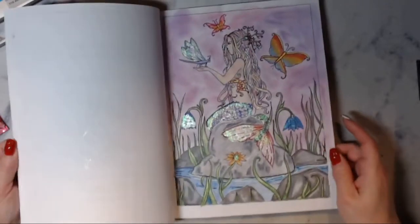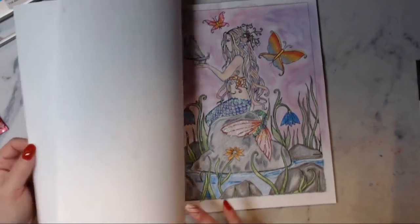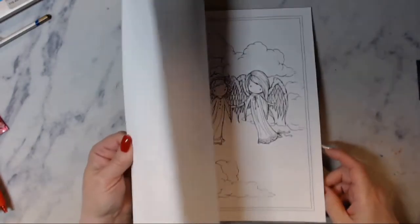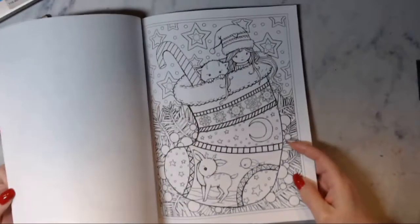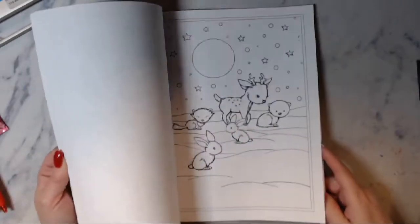And again, I did color in this. I don't know what I used. This was before I started writing in them, what I used. Okay, Whimsical Winter Wonderland by Molly Harrison. I don't think I colored in this, but again, I might. Oh, I like that. Look at that. Love that mouse too.